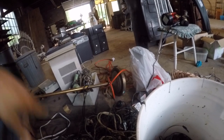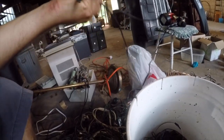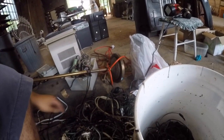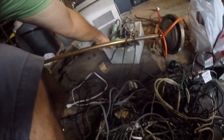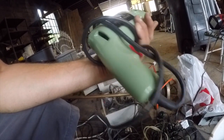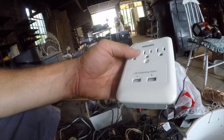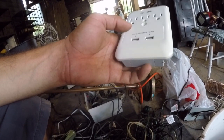Let's see what this is. That's for that printer, so that goes into the computer, that goes into the printer. Can't decide what to do with these old drills. I think they're sellable still. They're not burnt up. That's nice, it even has the two USB ports.